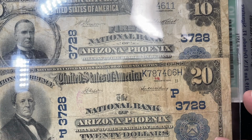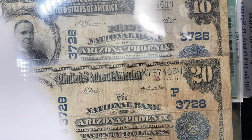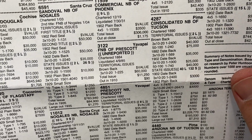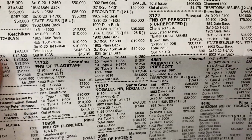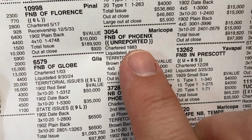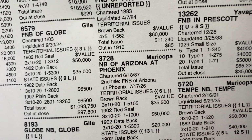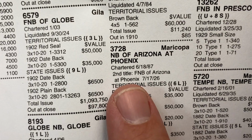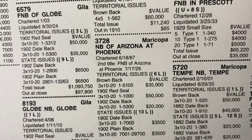Sometimes a bank will change its name. One of the things you will see in these books when we get to Phoenix is that there are four different Phoenix banks. Actually, one of them is listed as unreported. Here you'll see it says chartered in, and it says National Bank of Arizona at Phoenix. And then right here it says second title, First National Bank of Arizona at Phoenix.